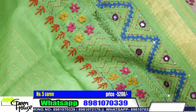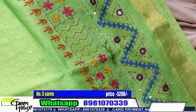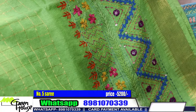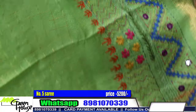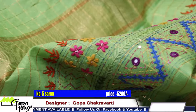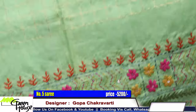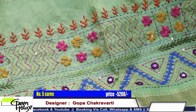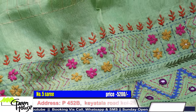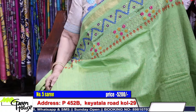Dekhiye, hari bhari green. This is a green for your Teej and what not, any festival. Even Rajasthan, they also want this color badly. Har vakat bolte hain, hara mein saadi banaiye. Look at this. It's a beautiful shade of green, or this kind of work.